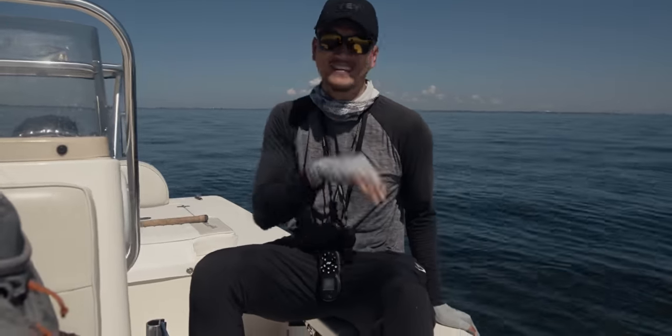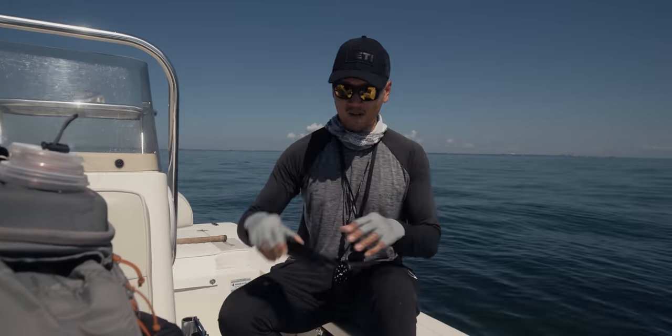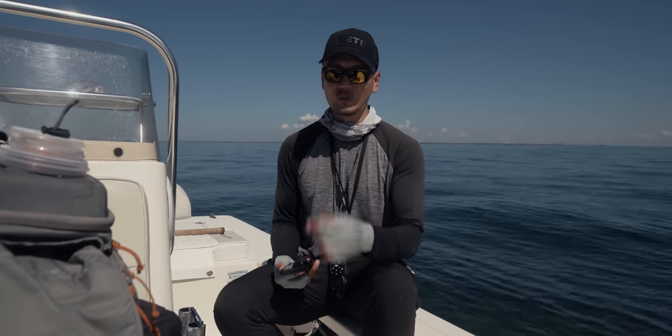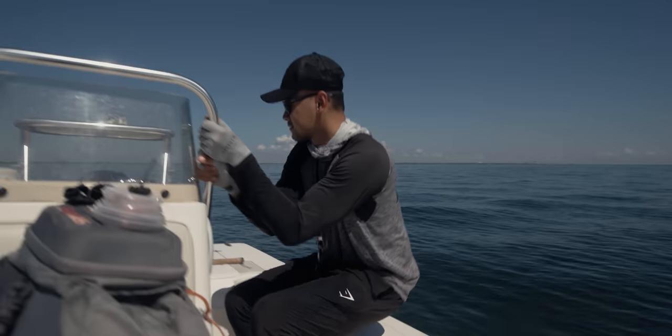It never fails. Not a bad day so far, guys. Got on a few triple tail, all small, one snapper. We saw a school of really nice size snapper, but only got one to bite. All right, let's get back to fishing.